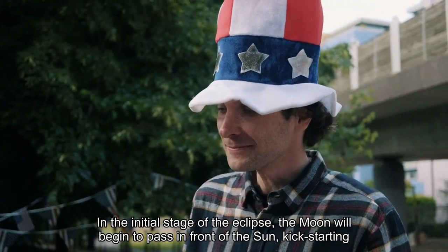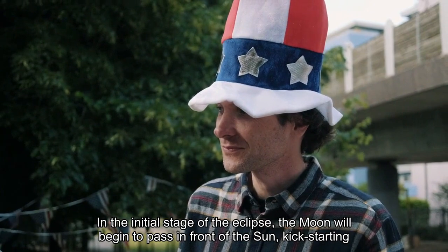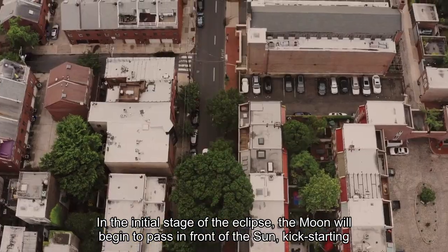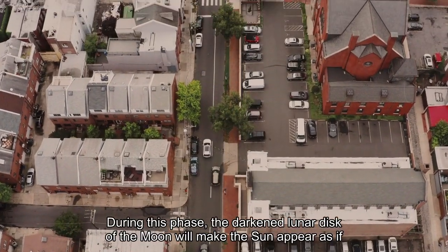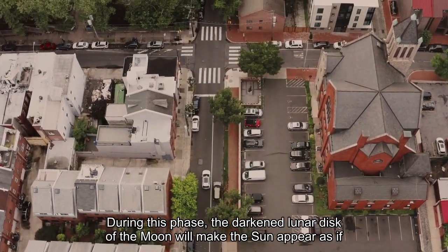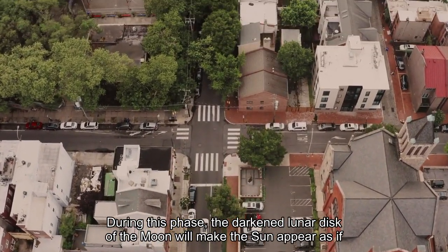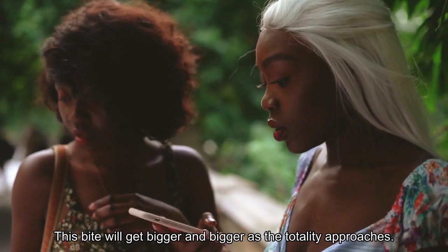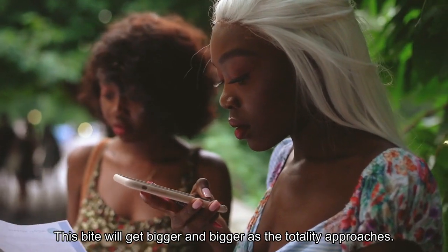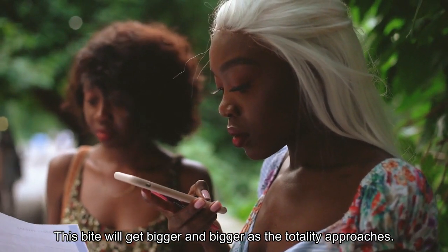In the initial stage of the eclipse, the Moon will begin to pass in front of the Sun, kick-starting a partial solar eclipse. During this phase, the darkened lunar disk of the Moon will make the Sun appear as if a bite has been taken out of its illuminated face. This bite will get bigger and bigger as the totality approaches.